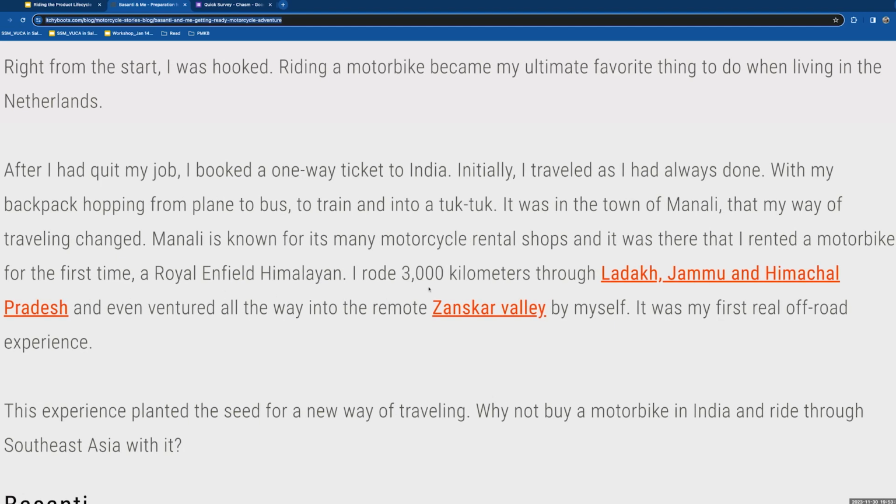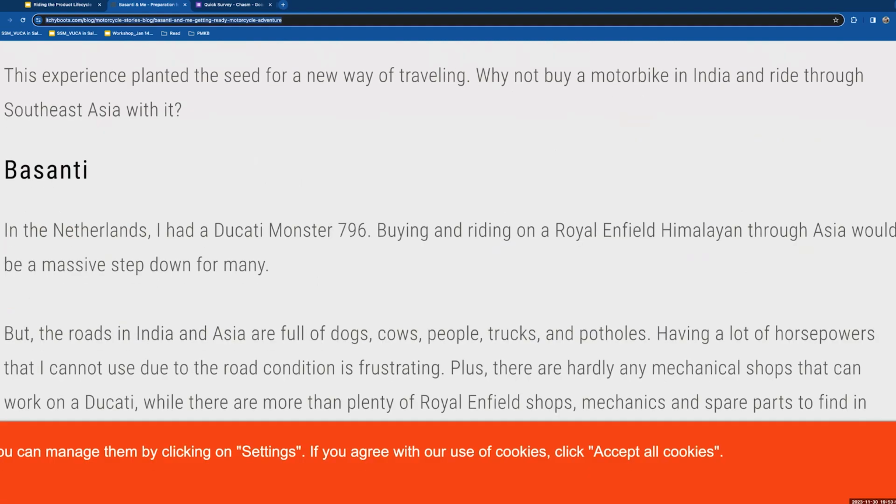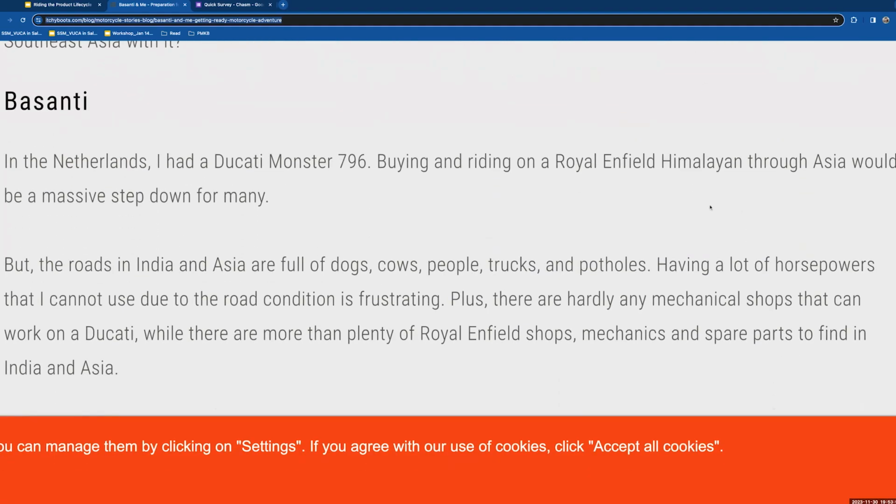I rode 3,000 kilometers. This lady, not a biker, 3,000 kilometers through Ladakh, Jammu, Himachal Pradesh, and even ventured all the way into the remote Zanskar Valley by herself. It was her first real off-road experience, right? A foreigner in a foreign land, first time ever biking. What did she do next? She actually bought a Royal Enfield Himalayan. She named the bike Basanti, and she started posting a lot of YouTube videos afterwards. She actually rode that bike from Delhi to the Netherlands, 13,000 kilometers.